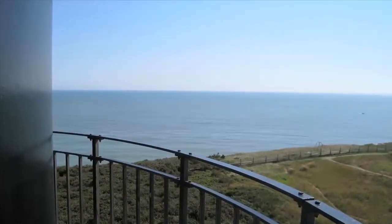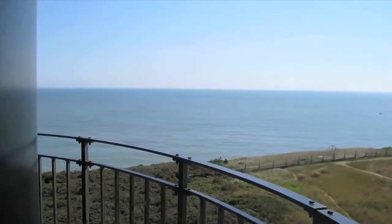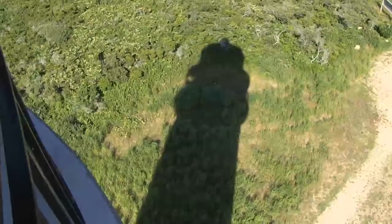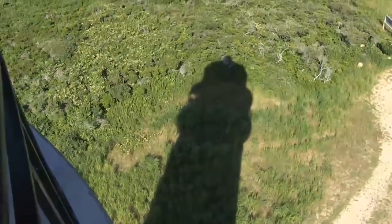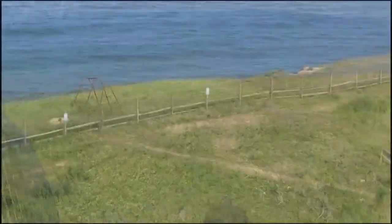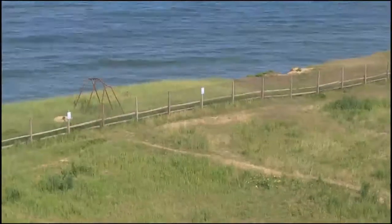A brick keeper's house was originally built next to the lighthouse. Later, a double keeper's house was built, which was replaced by a ranch-style keeper's house in 1959. Due to the eroding bluff, all structures were removed from the site in 1994, except for the remains of the children's swing set.